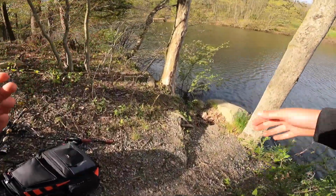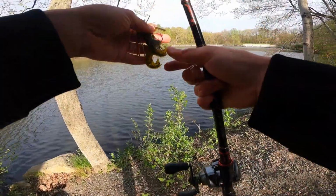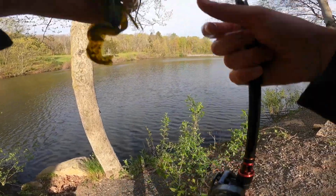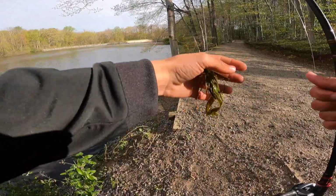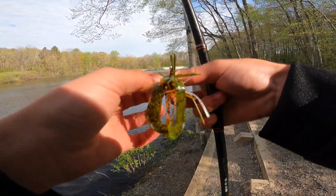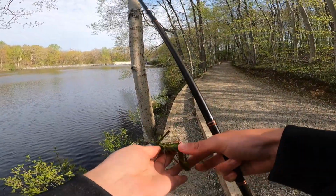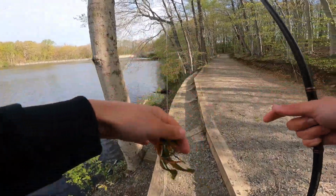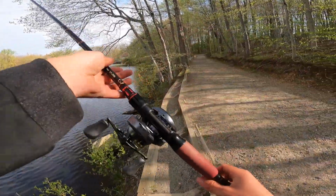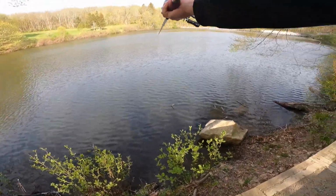Let me just show you this jig, because obviously it is working to catch these fish. Just a Guggen Baits little juicy jig. Got it in a kind of bluegill color. I'm not exactly sure of the name, but it's a bluegill style color. And just a little finesse jig with that Kraken craw on the back. Cut off the first two sections of that craw to make it fit perfectly on this jig. And another good fish.